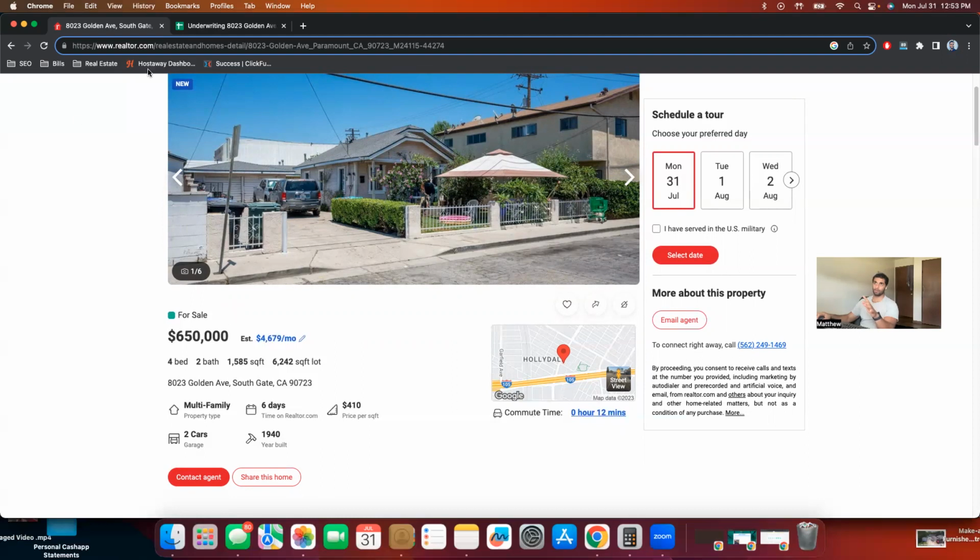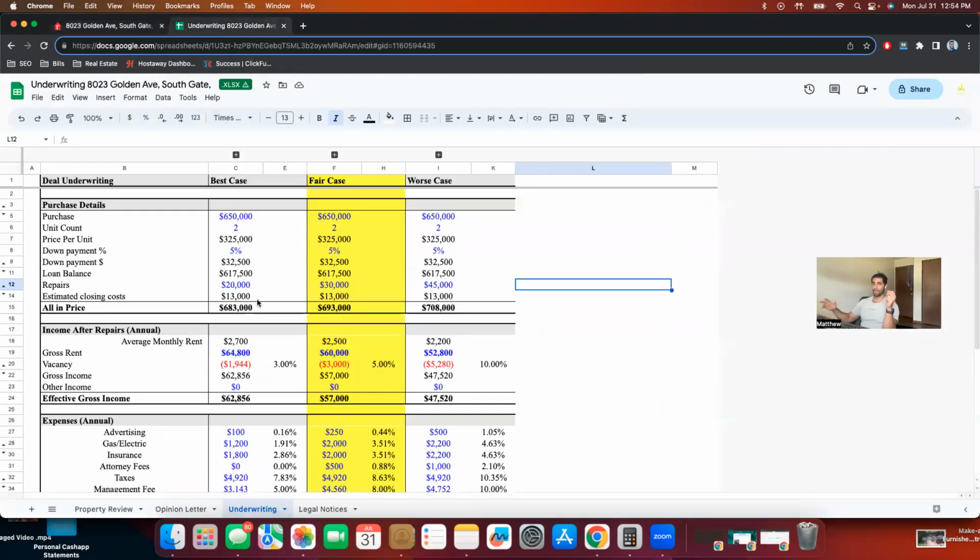I already ran some of the numbers, so I didn't bore you guys with doing my research, but we'll go over the income, expenses, and expected cash flow for this deal. Okay, so here is my underwriting. We have best case, fair case, and worst case. Fair case is what I really make my judgment on whether or not I'd be making an offer on this property. So we have a $650,000 purchase price for 2 units, 325,000 a unit.